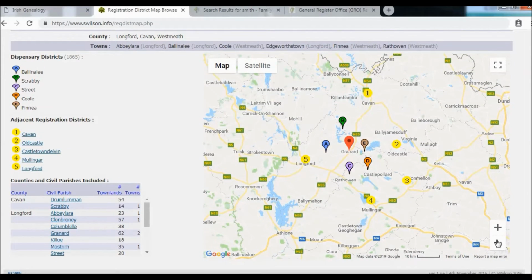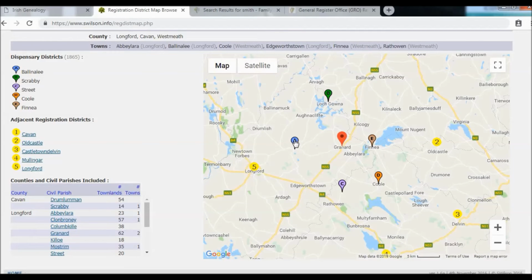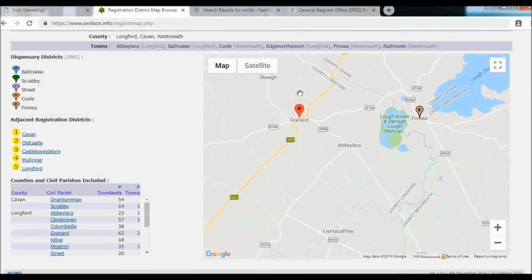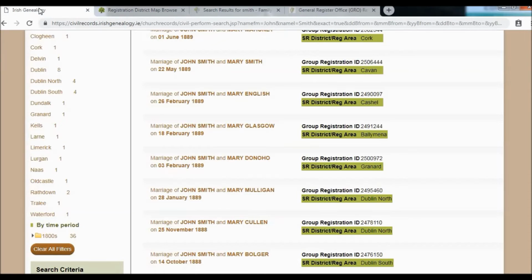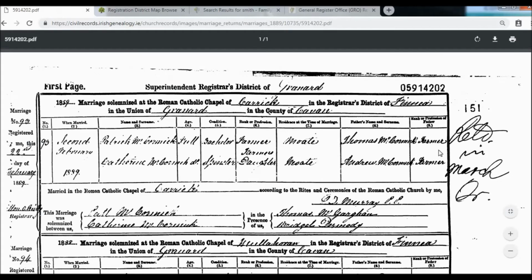Now you can take the map out a little bit and see if that location is whereabouts you know your family were from. And again, it's got the nearby registration districts, and if you zoom in on the map, as this is a Google map, it'll show you the actual areas. And as you can see here, you're on the border of County Cavan and County Longford, so that might give you a clue as to if this was the person or people you were looking for. So we go back to this family, to John Smith and Mary Donahue, in Granard, and we'll check the image to see if that helps.